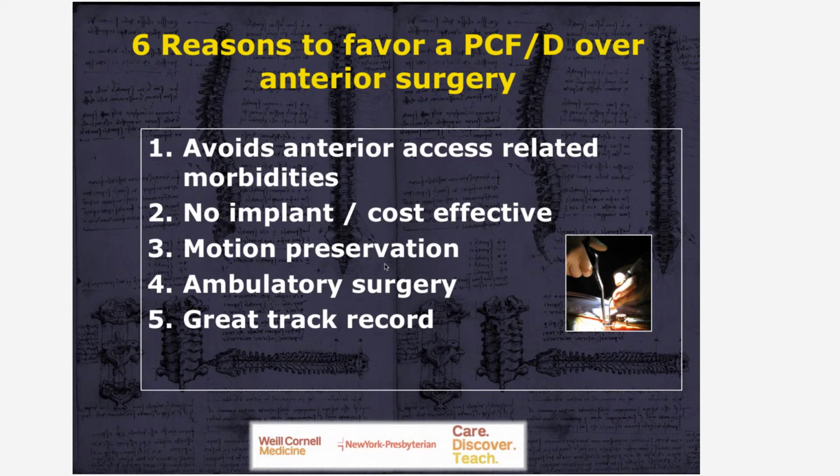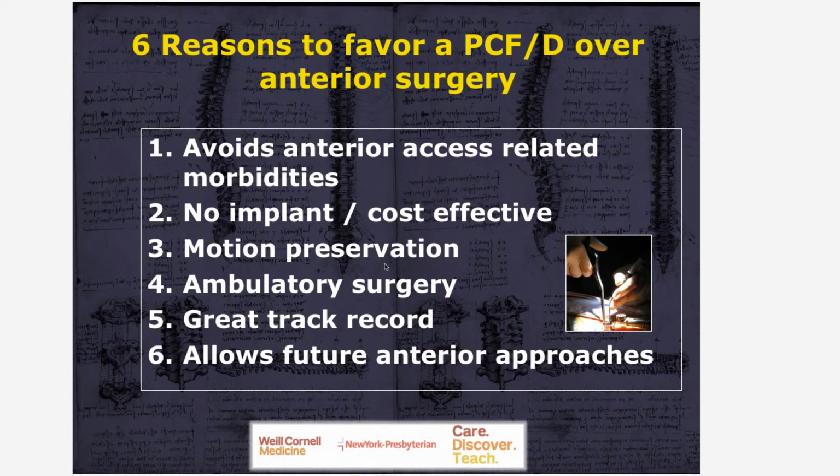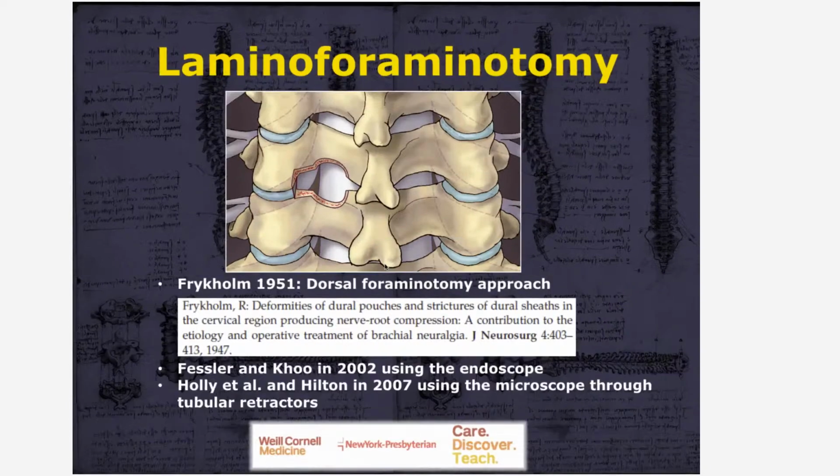Next, Paul has a great track record, and I'll show you some data. And finally, Paul, one more, it allows future anterior approaches. So in those cases where you still have to go back, maybe at a later point to do a revision, you can still go in from the front and do an ACDF, a fusion, or disc arthroplasty, or whatever you have to do. Next slide.